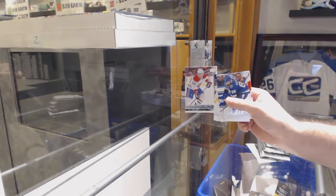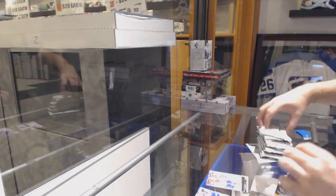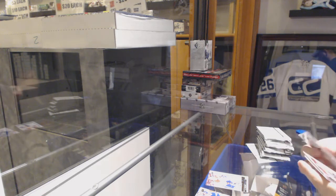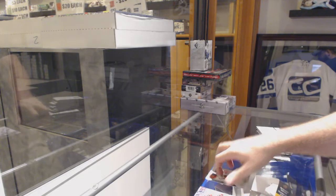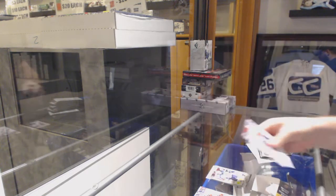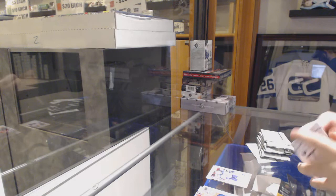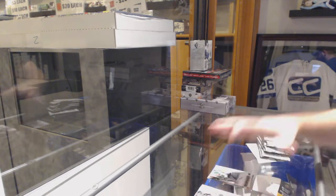Start off with a Noah Juulsen for the Montreal Canadiens, Young Guns. Marquee rookie of Dominic Cahoon for the Chicago Blackhawks. Silver Border Bozak for the St. Louis Blues, OPG. Canvas of Ben Bishop for the Dallas Stars.